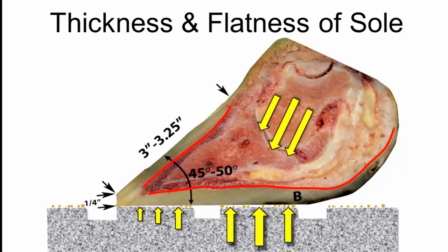And so that's going to take the force off of this corium in this area right here and spread it a little bit more evenly across this corium and reduce the risk of injury back in this area, in the B area back here. So this is what we're trying to achieve with our trimming techniques, to try and get a flat sole to increase the weight-bearing area. And we want to try and have a normal angle here so that we have a normally thick sole at the front, at the toe, as well as at the heel. So in most cases when we're trimming, we don't need to take anything off of the heels because they tend to wear fairly quickly.